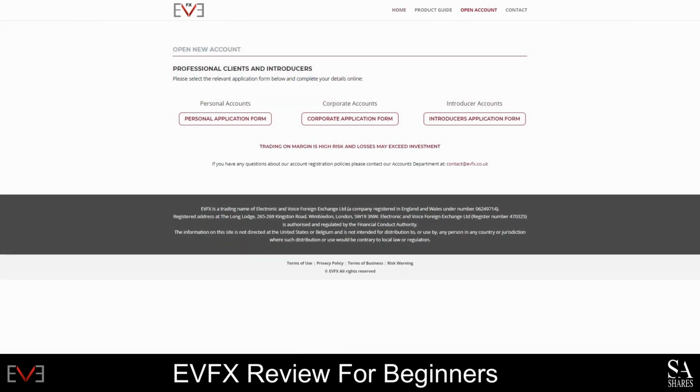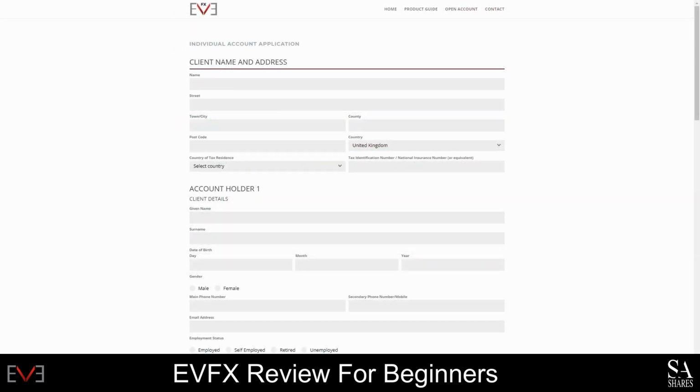Complete the online application form. Note that you will immediately be required to submit your identification documents, banking details, and other supporting documents. But they are FCA regulated, and you won't have to worry about submitting documents later. Next, verify your account and email address, and once your account has been verified, you can log in to the client portal. Once your account has been set up and approved, you can fund your account and simply start trading.